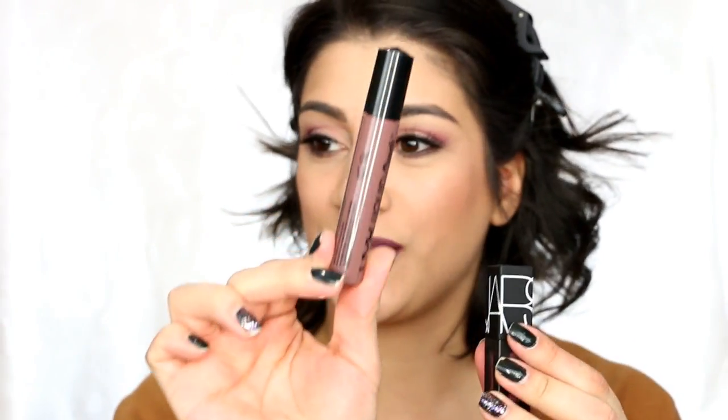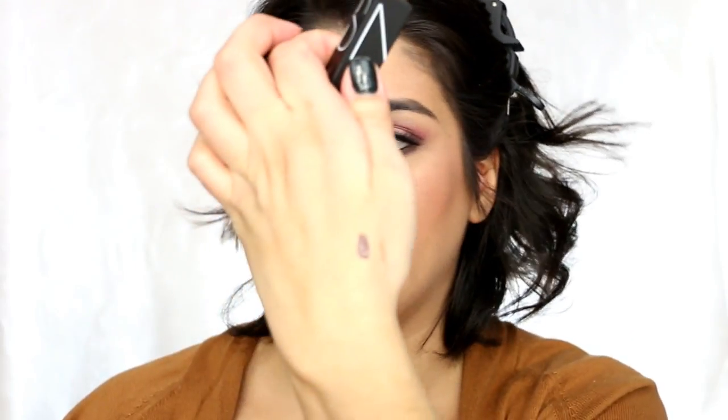That actually reminds me of this lip color that I used in one of my videos. I'm curious to see. No, this one's more gray. I used the NYX Liquid Suede in Brooklyn Thorn, and it's that color right there, but it's a lot more gray than purple. That color's amazing. I love it.